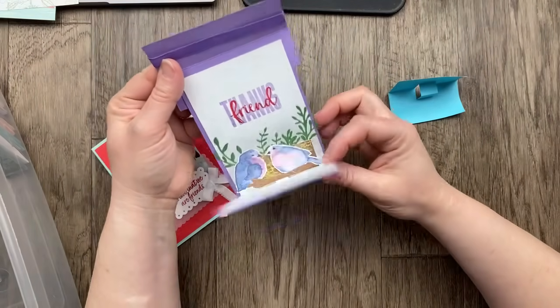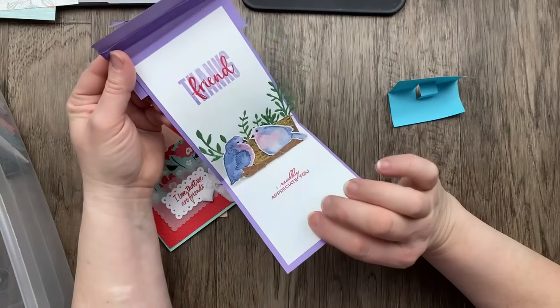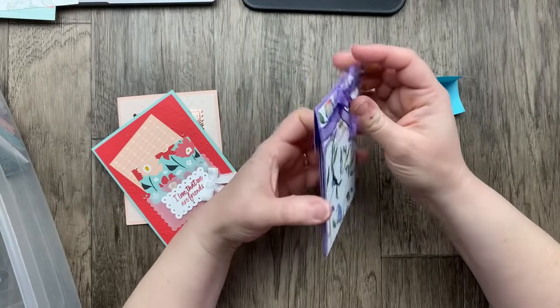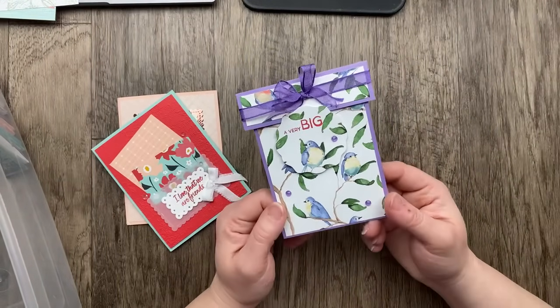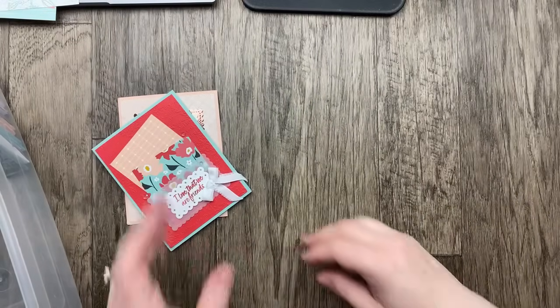So this card just folds the opposite way with the fold at the bottom instead of the top, and then it has that pop-up fold down there. And then this tucks in the top of the circle, and it holds it in place. So fun. I love that, Lynn. What a beautiful card. And adorned with all the purple too.